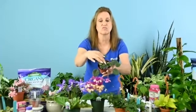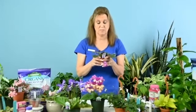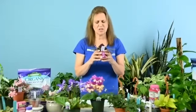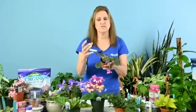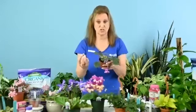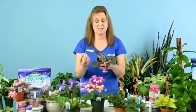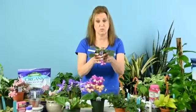That's called the crown of the plant. Now, they do put out babies. They do put up pups. In general, you really want to buy one that's just one crown. If you have a pup in there, that pup is going to be taking energy from the mom, and that energy could be better spent on blooming. So to get the best bloomer, you want one central growing area, one crown.